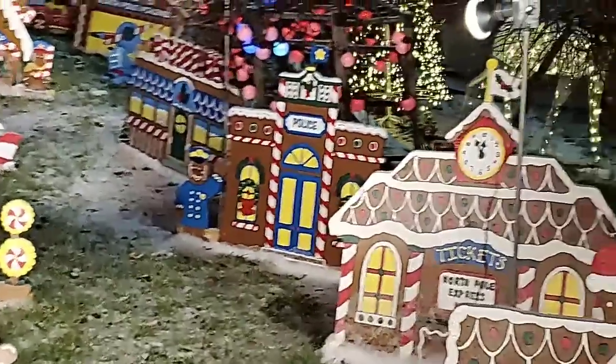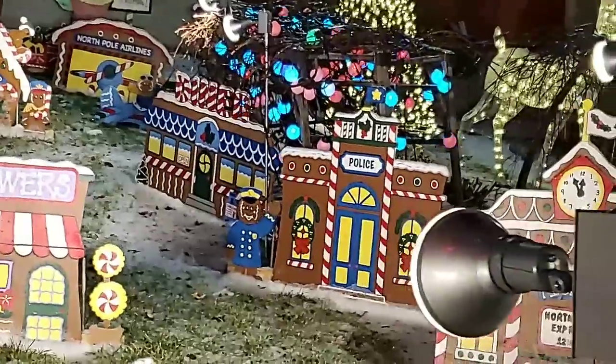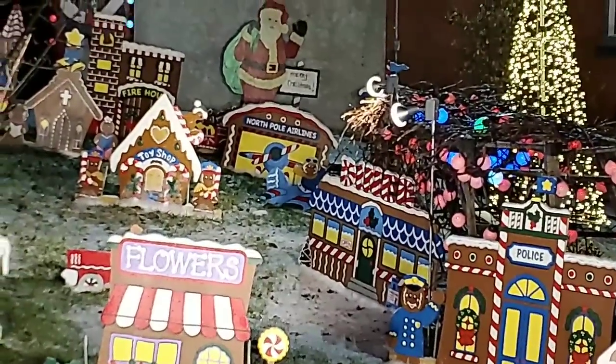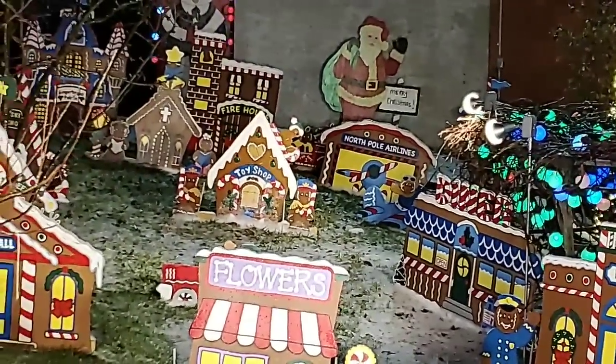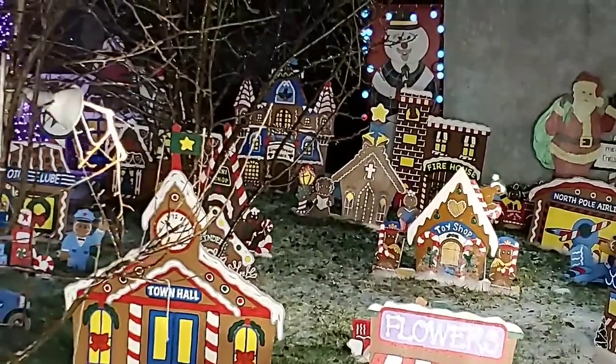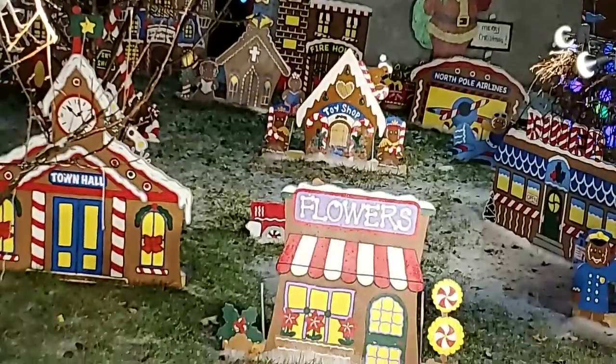And you got the policeman out there. Behind that we got a diner. Behind that is the North Pole Airlines. The toy shop. In the back there is like a whole village. The firehouse. Wow, that's really cool. Right in front here, flowers.